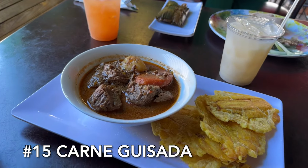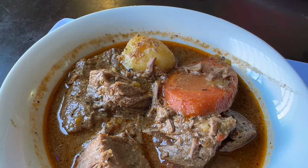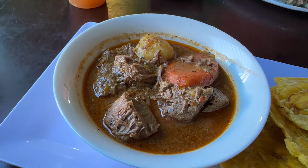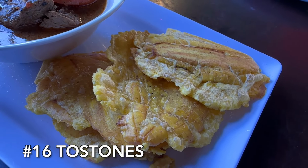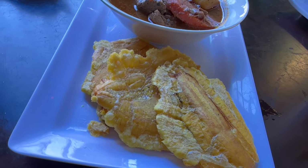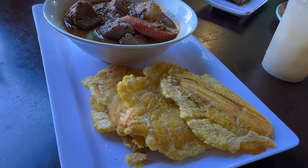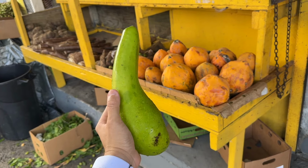We also ordered a delicious carne guisada. Carne guisada is a beef stew made with marinated beef, tomatoes, broth, and additional seasonings, along with vegetables such as carrots and tomatoes. We served the carne guisada with some delicious tostones. Tostones are green plantains that are cut into slices, fried until softened, flattened, and fried again until they are crispy and achieved a golden color. And to top it all off, we added the locally grown avocados, which tend to be much larger and softer than avocados grown elsewhere.